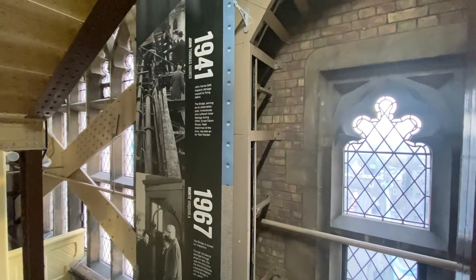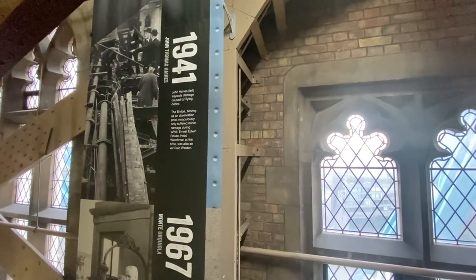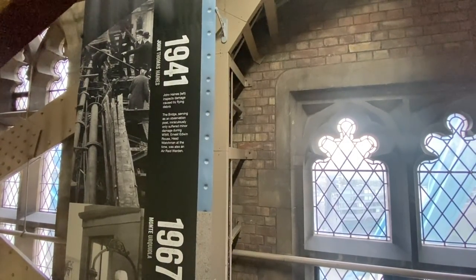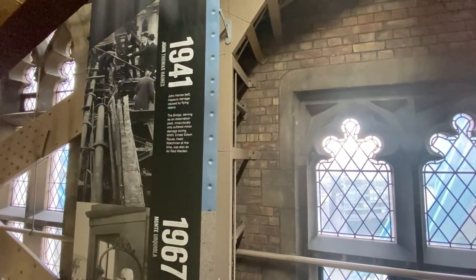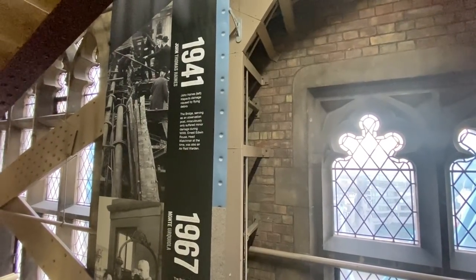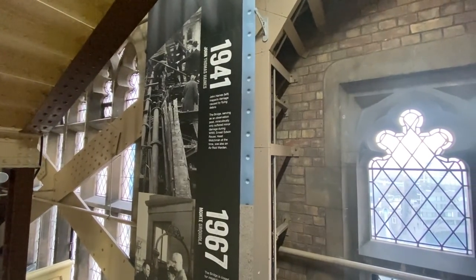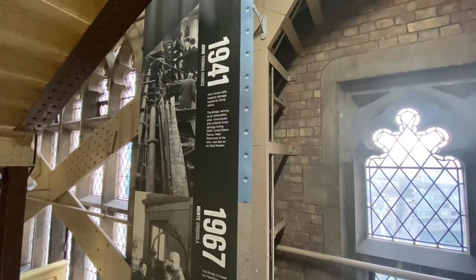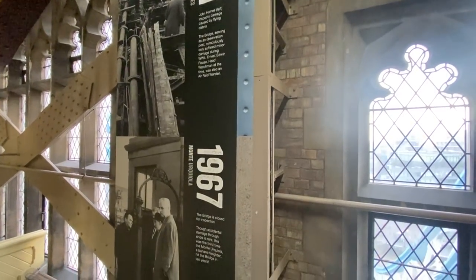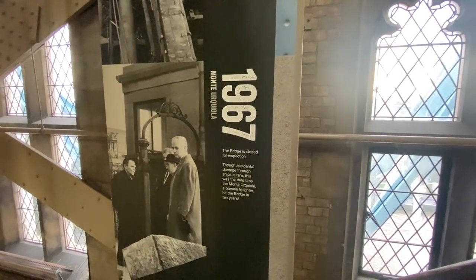1964, John Haynes left in specs damaged, caused by flying debris. 1941, oh, that must have been... Suffered serving as an observation post. Miraculously, only suffered minor damage during World War II. Ernest Edwin Rouse, head watchman at the time, was also an air raid warden. The bridge is closed for inspection, though accidental damage.